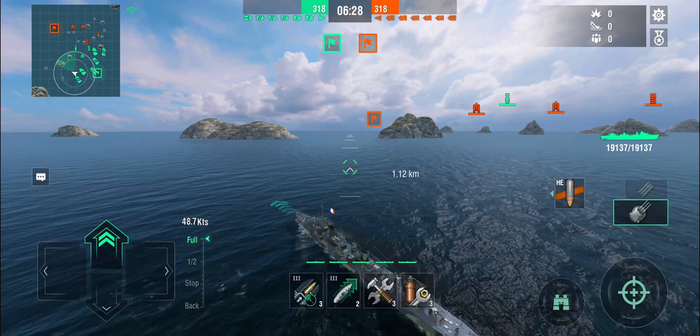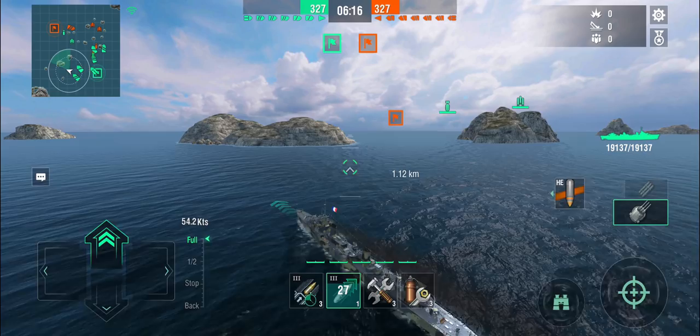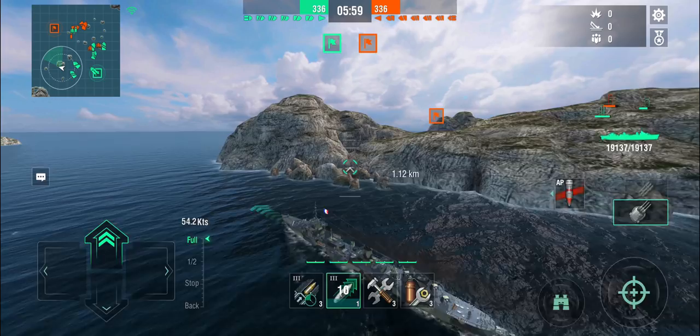So we're going to head towards that island, because there's generally something around there that needs shooting. And yeah, 55.6 knots with the engine boost running and the preheating skill active. And once that drops off, we're going down to 54. But I am switching to AP because we haven't spotted the enemy destroyer quite yet. And it looks like we're doing a bit of a split. So we've got one cruiser and a battleship keeping the center. I think it was a Friedrich following me around here. So the carrier is focusing on the other half, which means I'm on scouting duty.